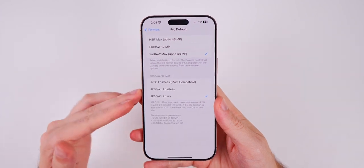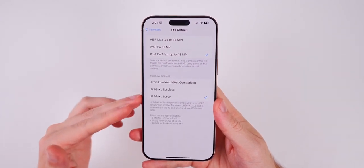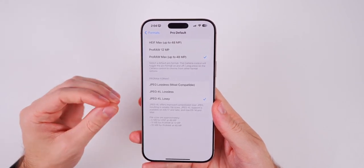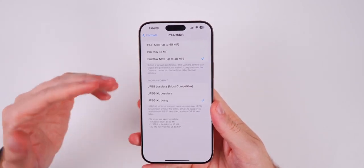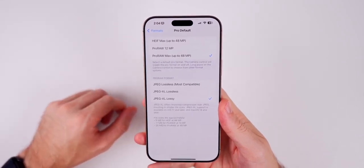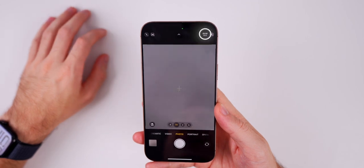Now keep in mind, this will save the photo as a DNG file, which works in most photo editing software. It just might not be as compatible on the web straight from the camera. So you can download shortcuts or convert it to a JPEG if you want, but it will be DNG by default. And keep in mind, you could always change this from the camera app as well.